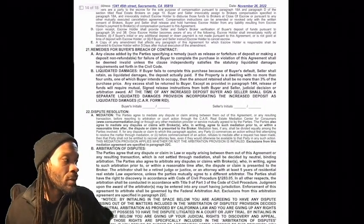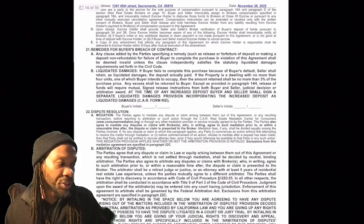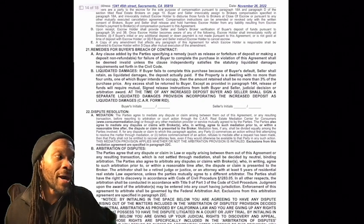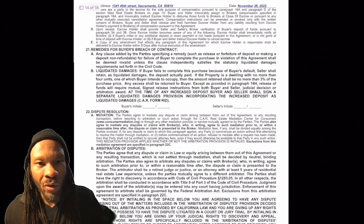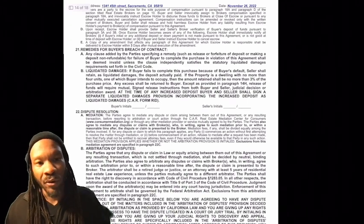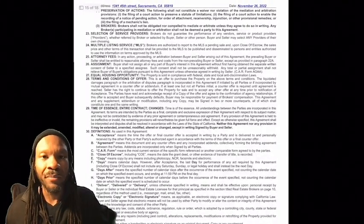Representative capacity, right? Representations and warranties, that's on here. Dispute resolution, some more initials, signatures. Remedies for buyer's breach of contract. What are you gonna do? If you breach a contract, they usually wanna keep your earnest money deposit. So there's that. That's why it's important to make sure that you're sure and follow the timelines.